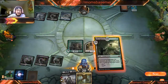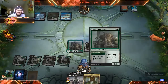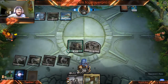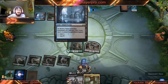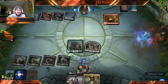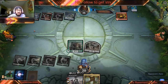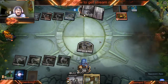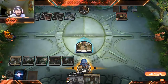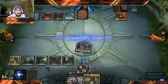Lovestruck Beast. And attack with the human. Opponent's down to 18. They have 4 mana, probably soon to be 5. Playing Grixis Fires, of course. Murderous Rider our beast, yep. Hit our opponent for one. Pass the turn.